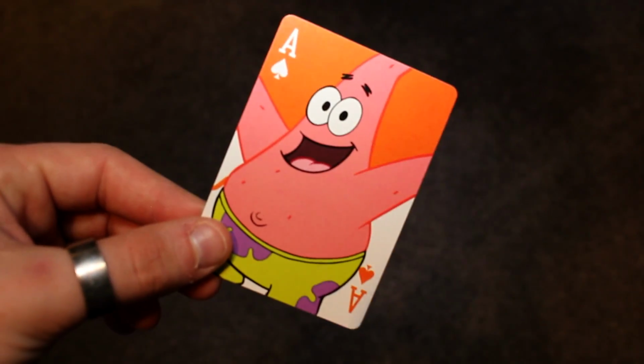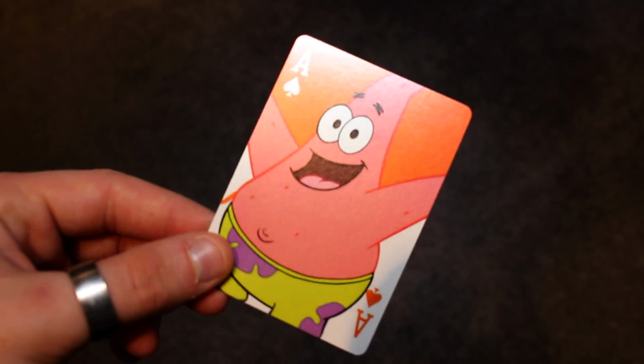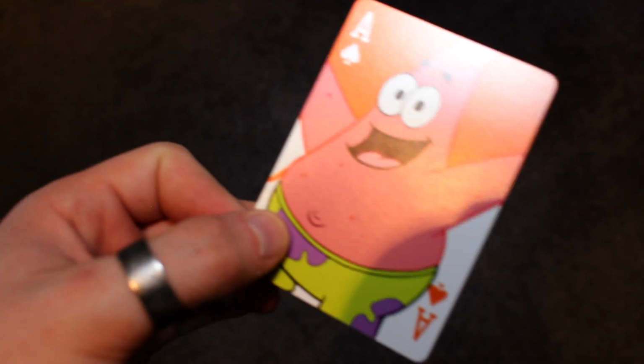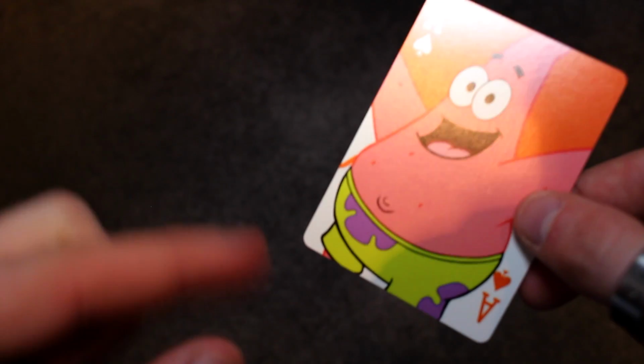Okay, so for the Ace of Spades, we receive Patrick. And what I really like with this is you see the shorts that he has on. And if you actually tickle his belly, he does actually talk. Are you ready?